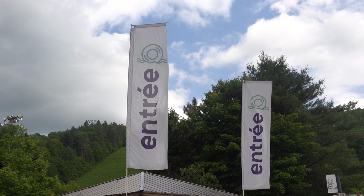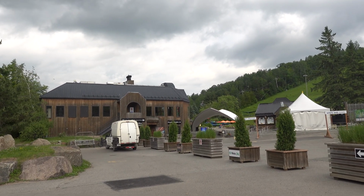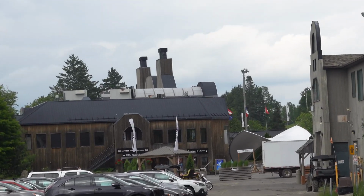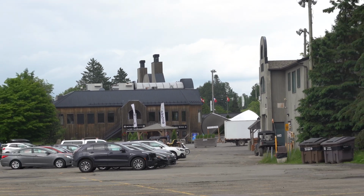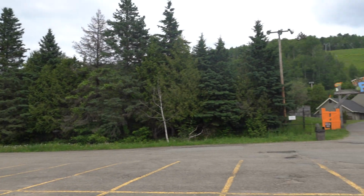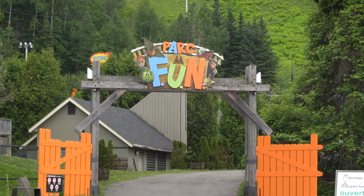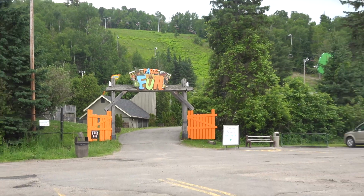There's the water park behind us on the other side of the main sort of service area and chalet, and in the winter time when the major ski activities are going on, they are centered around that area. But you actually have to walk all the way to the other side to get to Park Fun, as we've just got to now. Dragon was great fun.